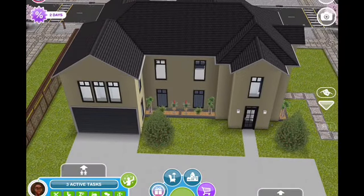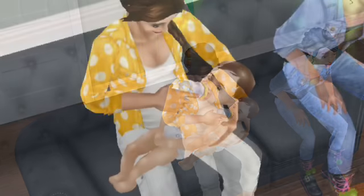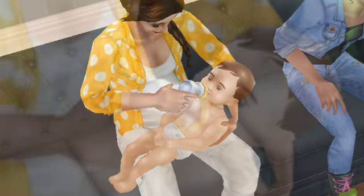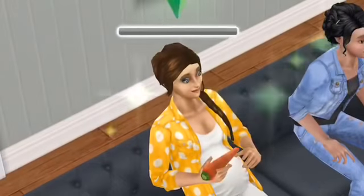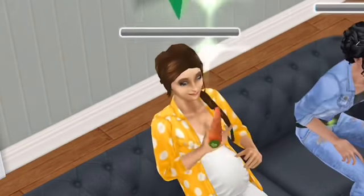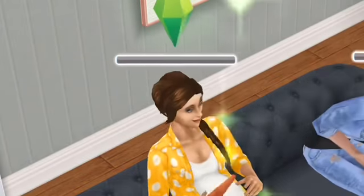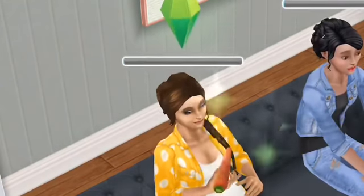Welcome back. I'm going to take you on a tour of this house, but first I'm doing the pregnancy event. And have you guys noticed how creepy the dummy baby is? You have to feed the dummy baby on the couch. I just think that is so funny. It just looks so creepy. And then there's this. Watch her eyes bug out as she pretends to eat the carrot. It never really actually makes it to her mouth, but her eyes are absolutely cracking me up during this event.